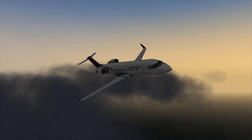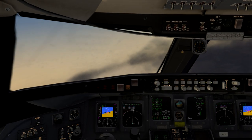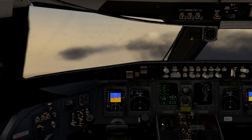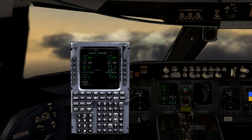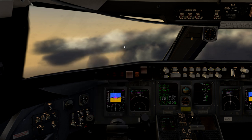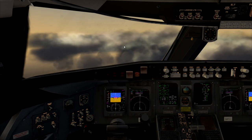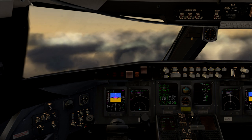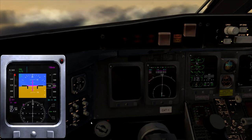Scout 4503, contact SoCal approach 127.2. 127.2, Scout 4503. SkyWest 4503, level 10,000. SkyWest 4503, SoCal approach, join my altimeter 3012. 3012, SkyWest 4503.